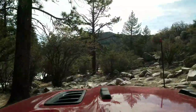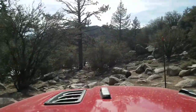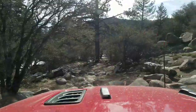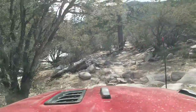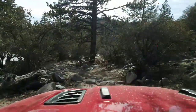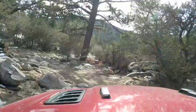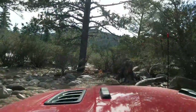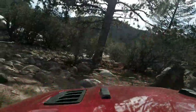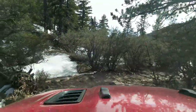We're just boulder gardening it out of John Bull. That's pretty much what it is, just a slow crawl over big boulders. Picking your spots. Trying to keep the diff off the rocks. I don't know if you guys can tell, but I would think even on camera it shows the ride's pretty stable with these shocks. And when I hit stuff a little too quickly, it sucks them up pretty nice.